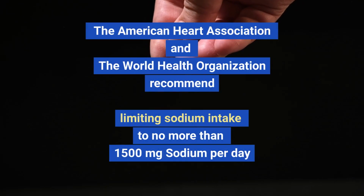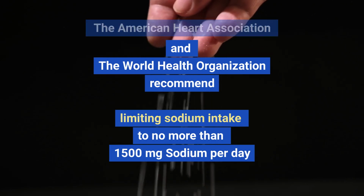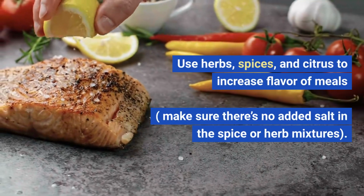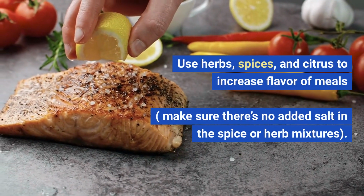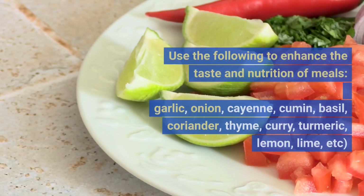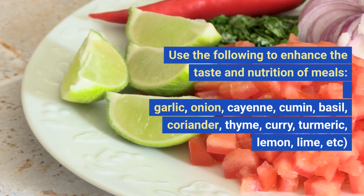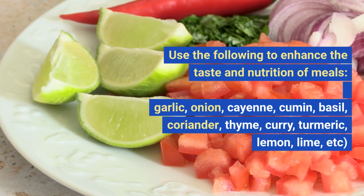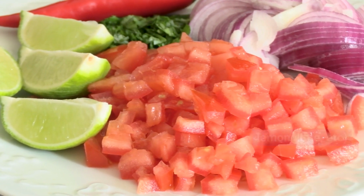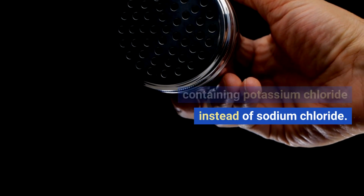The American Heart Association and the World Health Organization recommend limiting sodium intake to no more than 1,500 mg sodium per day. Use herbs, spices, and citrus to increase flavor of meals. Make sure there's no added salt in the spice or herb mixtures. Use the following to enhance the taste and nutrition of meals: garlic, onion, cayenne, cumin, basil, coriander, thyme, curry, turmeric, lemon, lime, etc. Consider using salt substitutes containing potassium chloride instead of sodium chloride.